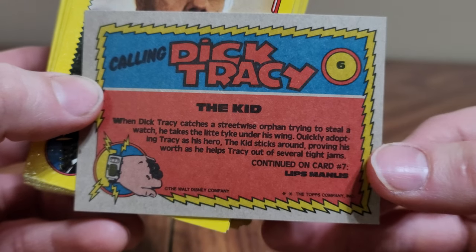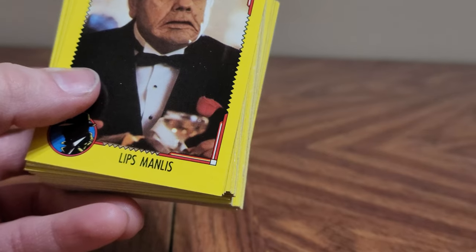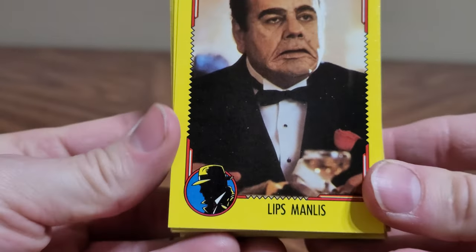Yeah, I think we'll just, instead of reading all these out, I think we'll just talk about the movie and stuff while we actually go through them.